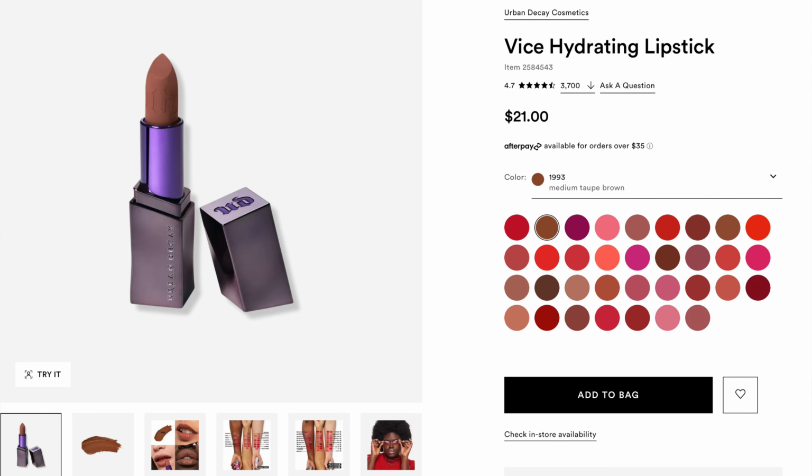Then you have the Urban Decay Vice Lipstick, and it is $21 and is going to be $10.50. I believe these are fairly new. I'm not sure. And this is also a first time steal. So if you've been wanting to try them, I personally have it. I don't need any lip products, but $10.50 is a really good price.